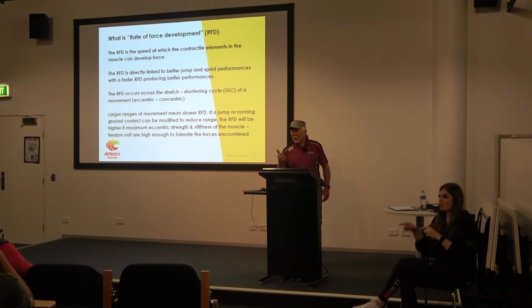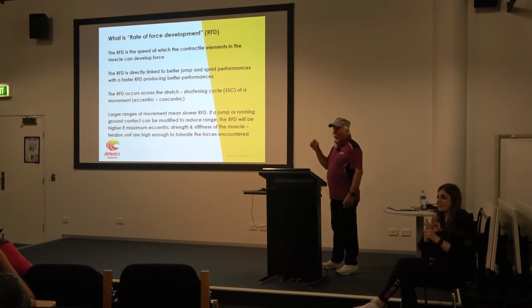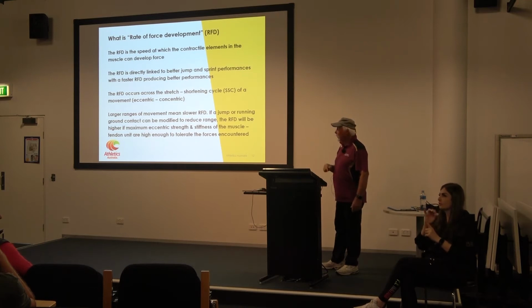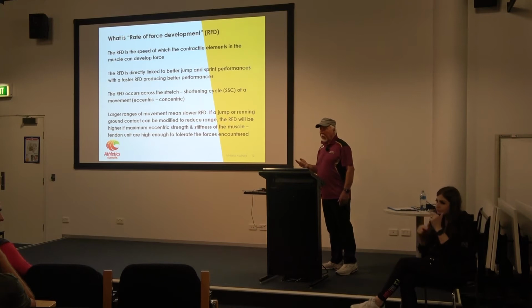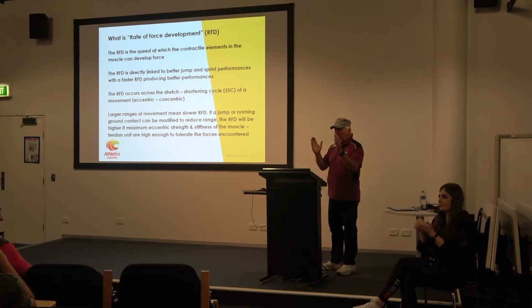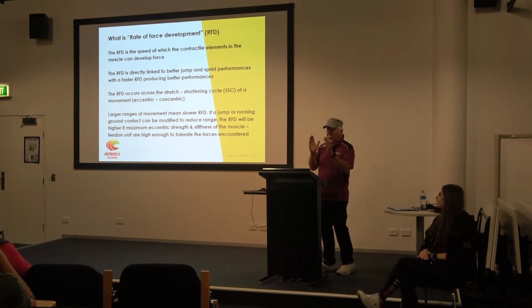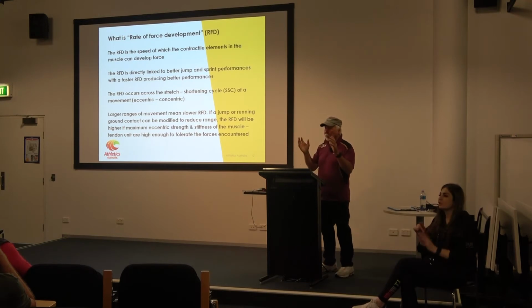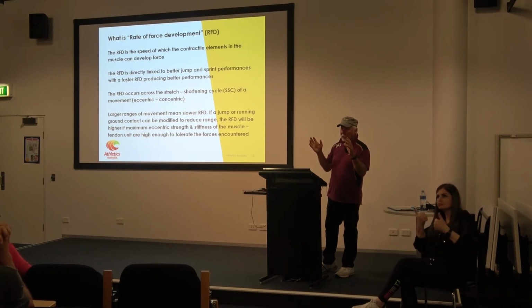Now, it's important to increase the muscle stiffness. It's important to improve the rate of firing of the big motor units to preferentially recruit those fibres. But if you can squeeze time, you increase impulse. So impulse is force times time, not power. A lot of people talk about power. Power is not the measurement that's of any consequence to us in athletic performance.